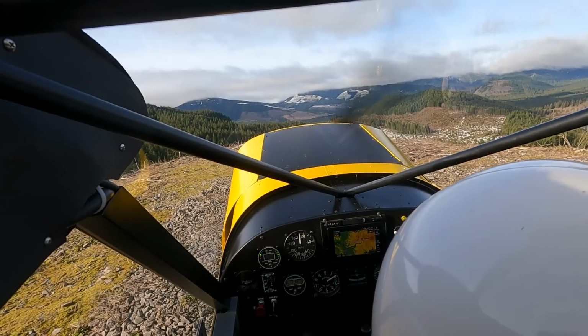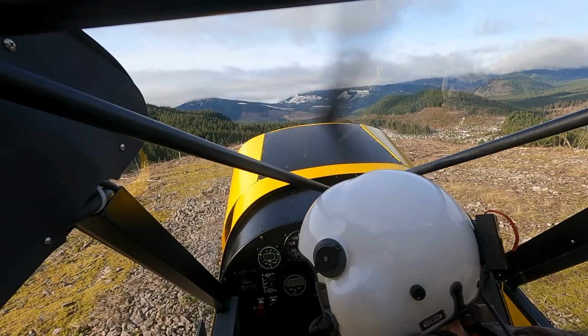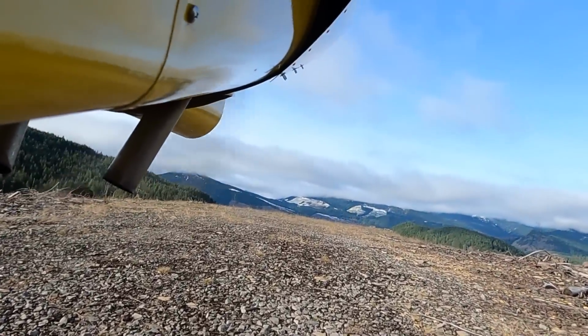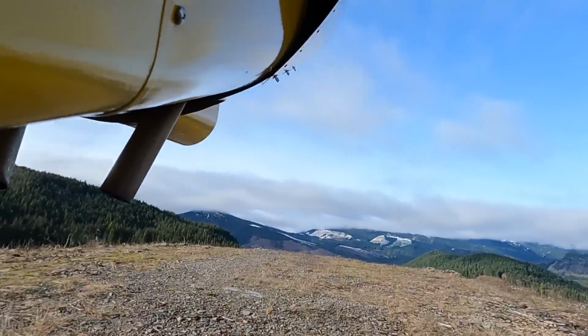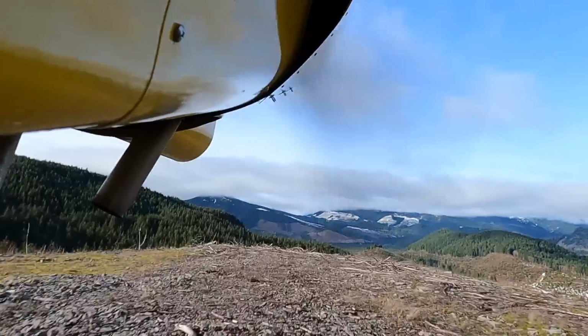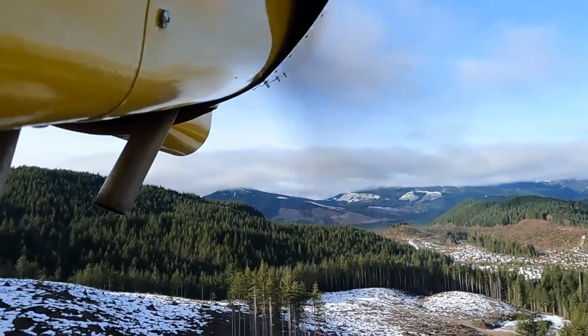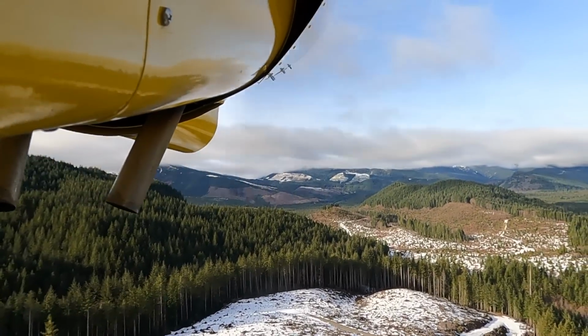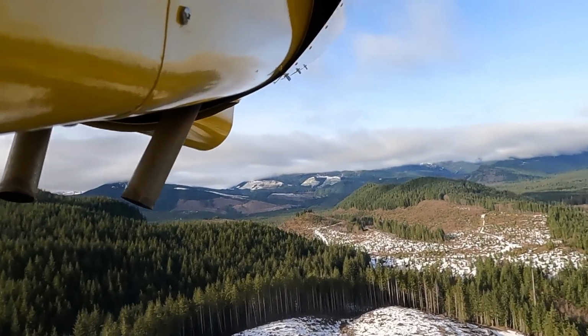Turn off my cameras and we'll keep going. I got up here pretty late in the afternoon. It was probably close to, I don't know, 2:30, 3 o'clock when I made it to the knob here. And then by the time I got to the gravel bars, it was probably 3:30. So that's the part I really want to cover in this video.